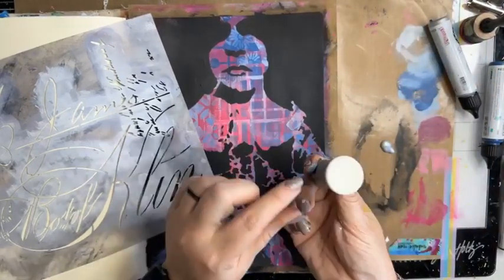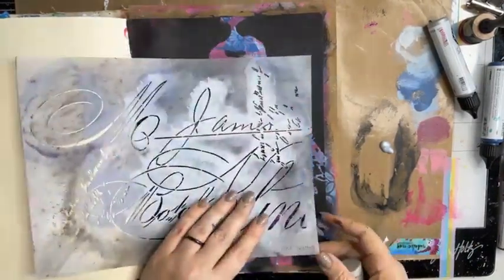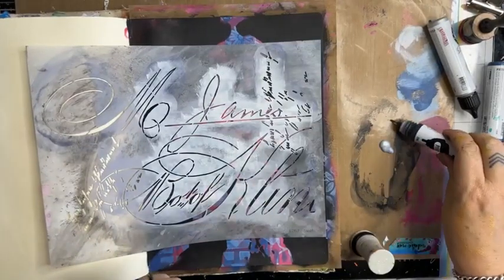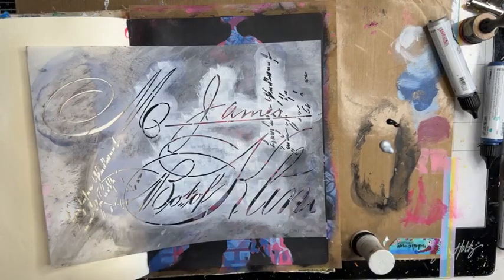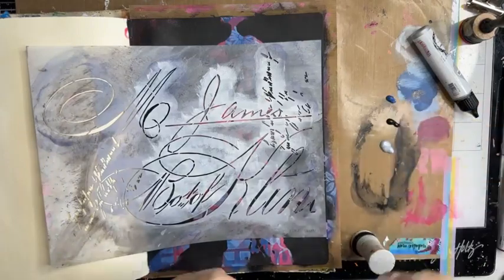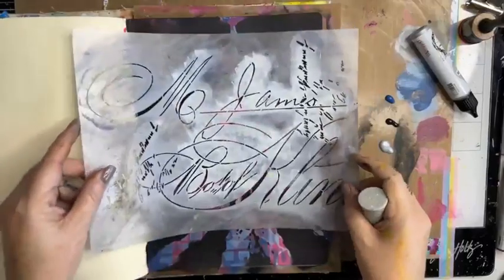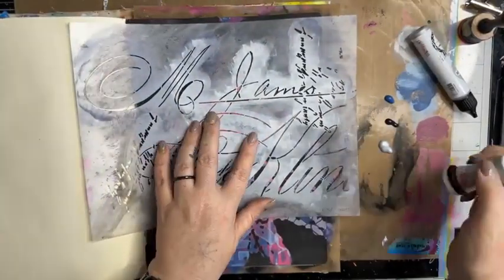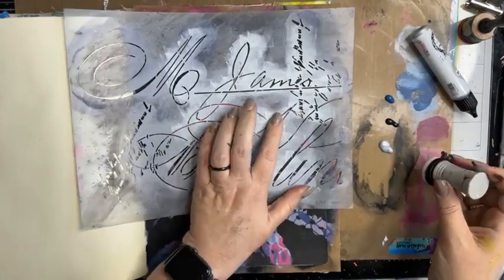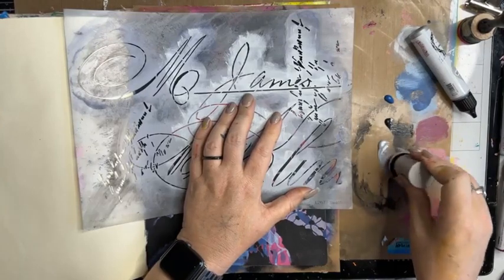Okay, again, I've got my little Nuvo blotter. And I'm going to... I really don't know if this is going to work. So I'm going to have some black paint handy, and also have some navy blue paint handy. I'm wanting this to be subtle, but incredibly awesome. Start with black, add a bit of silver. Let's see what we come up with.